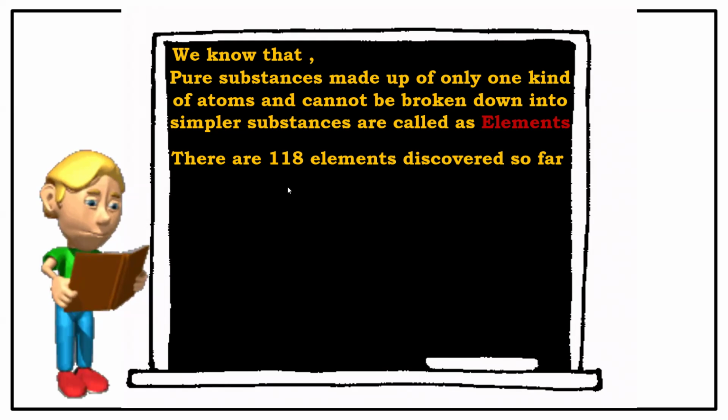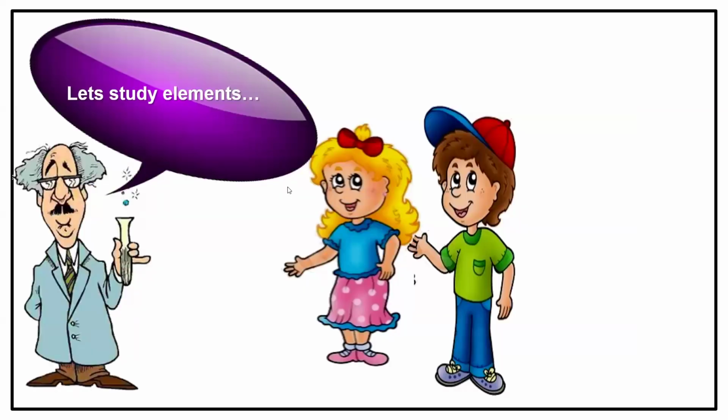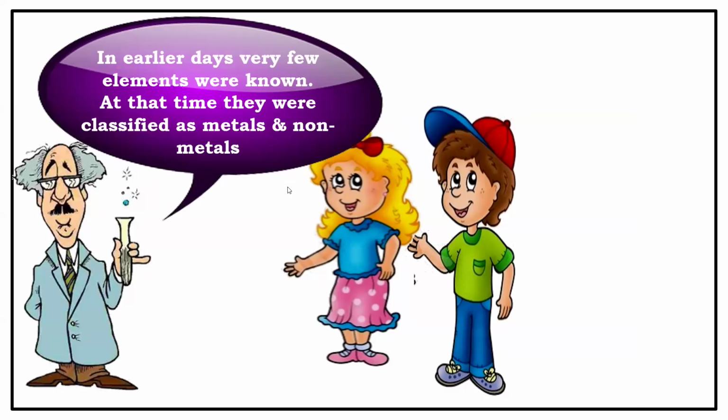So earlier, a few scientists came up with the periodic table, but there were some drawbacks in that. So another scientist came and classified in a particular manner in order to rectify the drawback of the previous one. Then this went on happening, and then we got the modern periodic table. Earlier, scientists classified the elements in which form, beta? Metals and non-metals. But this classification failed.